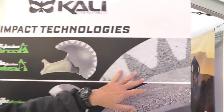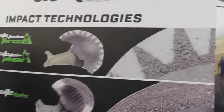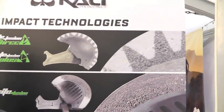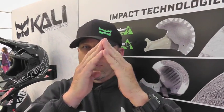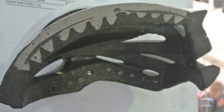I also want to show you this technology. This was a technology invented by an Australian physicist. He won Australia's Inventor of the Year with this, and later got a worldwide Inventor of the Year with this. The concept with this is, if you have an impact, they're normally linear, straight towards your head. These crush and divert energy laterally away from your head. So the idea is to get that energy moving away, not towards your brain.